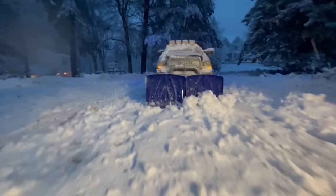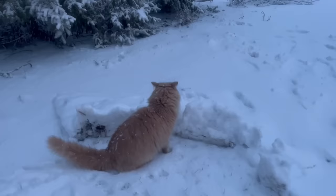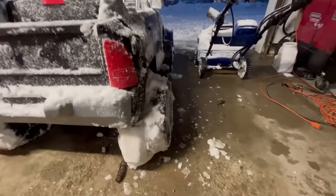Oh, that's doing a great job clearing. Good problem solving. It's getting too dark to keep plowing. But not for the kitty. We'll start again in the morning. Now let's do a song.